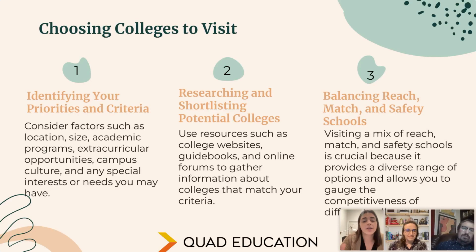So, three big things here that we want to cover. The first is identifying the criteria that you want to set, and we already talked about this. What type of school do you like? Can we narrow that down to a few or a list of schools that you will like for kind of superficial reasons? And then can you go in and see if you truly like the campus and the feel that you get on campus as well?